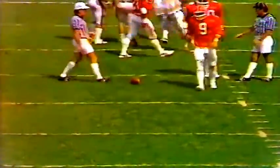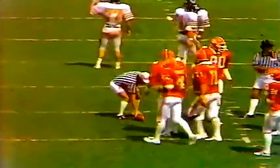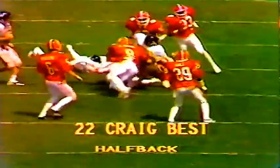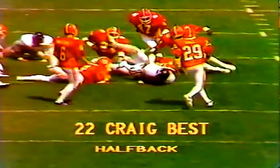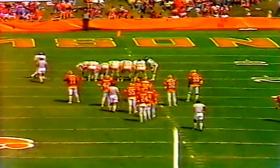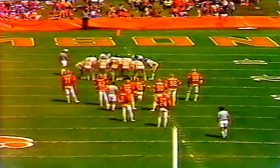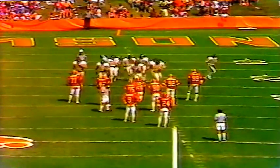Here are some scores at the half. Georgia 17, Tennessee nothing. In the second quarter, Mississippi 12, Tulane nothing. In the second quarter, Eastern Kentucky 14, South Carolina State nothing. Auburn leads TCU 7-3. That's in the second quarter. Second quarter, Appalachian 17, Lenoir Rhyne 6. In the second quarter, Mississippi State 10, Memphis State nothing.